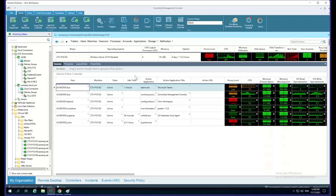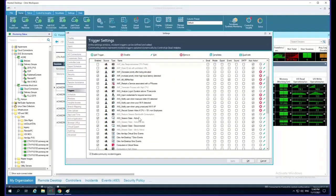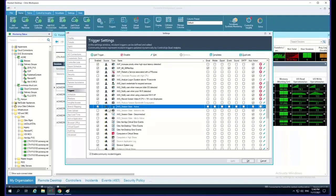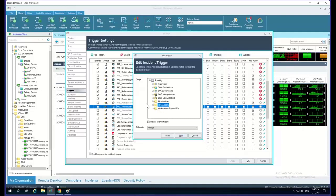I'm going to jump into triggers here. You can see we've got our two already set to enabled. These are community triggers you can just enable right out of the box for ControlUp. This one is session state active. So what is this trigger? It looks at whether the state of a connection goes from disconnected to active within this scope, within this folder. You can also choose different schedules if you want it to be active only at certain times.